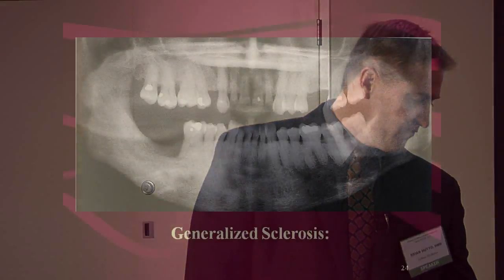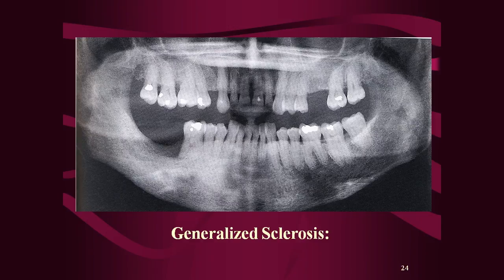So again, using a clinical correlation with your good history and physical can really give you some information. Most of the time, we're not going to find this before it shows up as exposed bone in the mouth. If you can find it, good for you, that's great. You can get some generalized sclerosis within the area. That can be indicative of other things too, right? There's other disease pathology that can go along with that. So again, you have to correlate that with your history and physical.